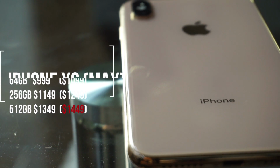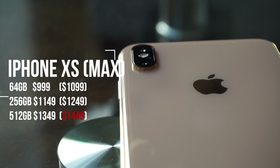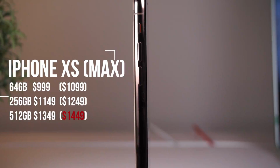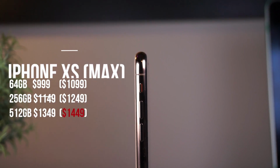The iPhone XS starts at the same $1,000 price point, and the XS Max starts at $1,100. In fact, you can configure the iPhone XS Max with 512 gigs of storage and it'll set you back almost $1,500. And so that brings us to the golden question. Should you buy this? It's rare that my answer is an unequivocal yes or no, and today is no different.